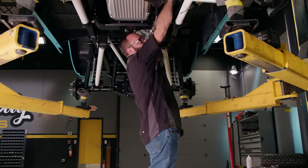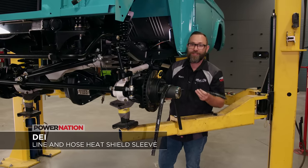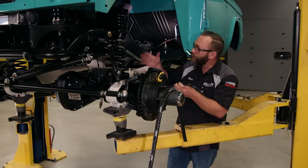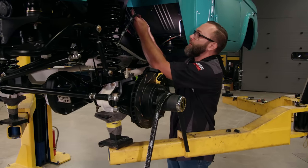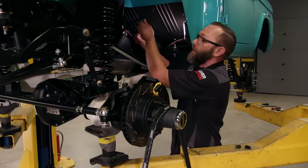So what we're using on this is DEI fire sleeve. We got a couple different sizes here. This resists direct heat up to 500 degrees and intermittent heat up to 2000 degrees. So this is ideal for what we're using it for here on our brake lines and fuel lines that run real close to the header here. You can use them on this type of line or like transmission cooler lines or anything like that that needs to be protected from the heat.